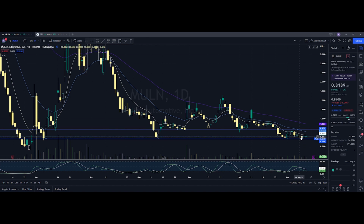But it's clear that we do have some consolidation going on. So the level that you want MULN to get to is at least the 9 EMA, which is here at 84 cents. If we look in the past, the 9 EMA has served as an area of resistance. So if it can break above this 9 EMA at 84 cents, most preferably you'd want to see a move to 91 cents, which lines it up right where we have the 21-day EMA, and then you'd want to see what it would do from there.